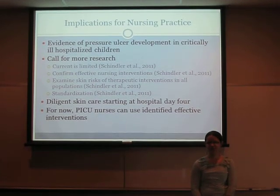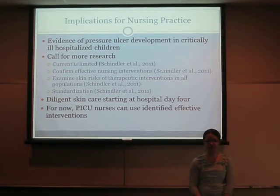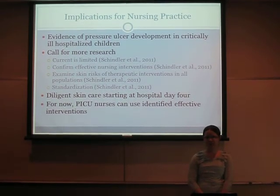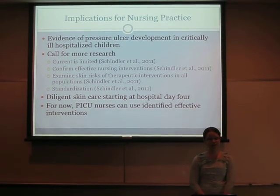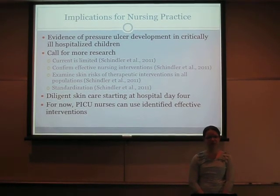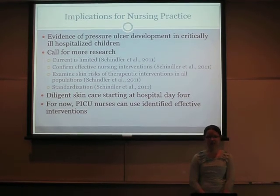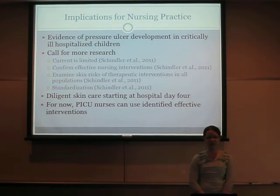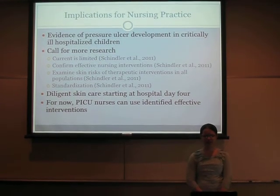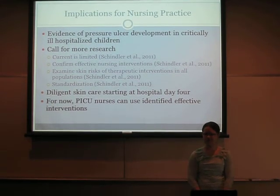Implications for nursing practice. The study evidences that pressure ulcer development occurs in critically ill hospitalized children. It calls for more research because the current is limited, and we need to confirm effective nursing interventions. We need to examine the risks of therapeutic intervention devices on all our patients, and also we need standardization of nursing interventions. Diligent skincare needs to start at day 4 of hospital stays for our patients. But for now, PICU nurses can use the identified effective interventions in this study with fair confidence.